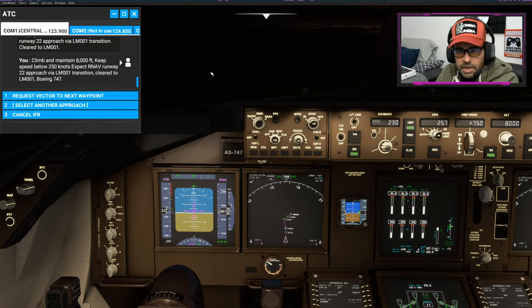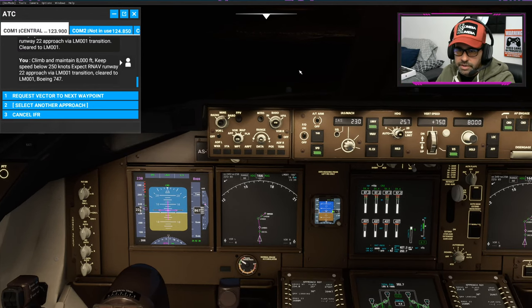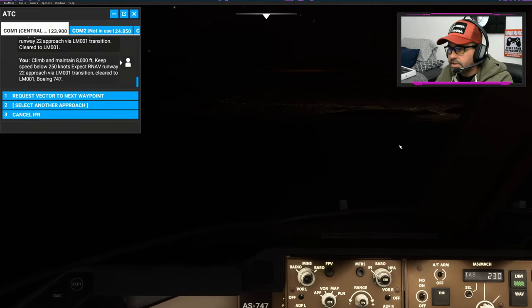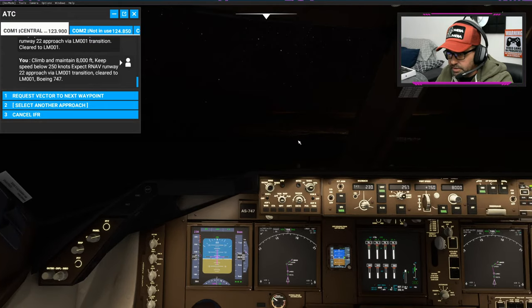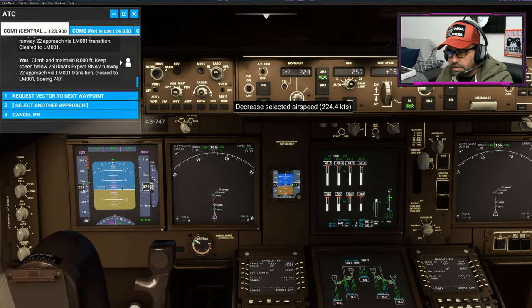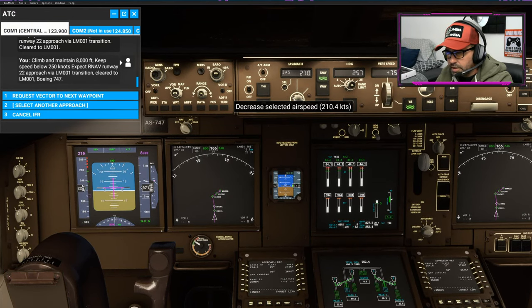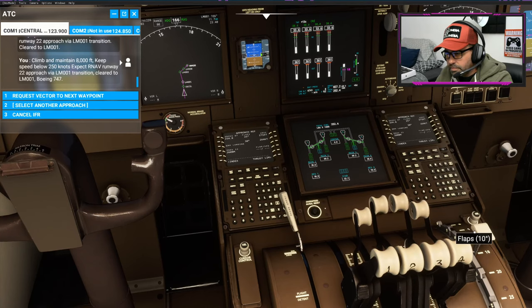All right, so LM001 transition clear. Boeing 747, keep it under 200, keep it at 8,000, approaching 7,000 for 8,000. And yeah, we got some towns coming into sight over here, so that's a good thing, I think. I don't know why they want us to go up to 8,000 though, but let's go ahead and slow. 120, 121, flaps 10.